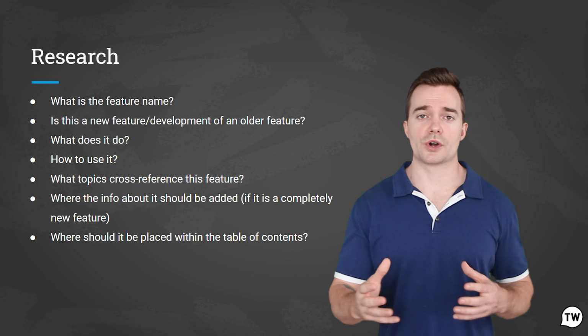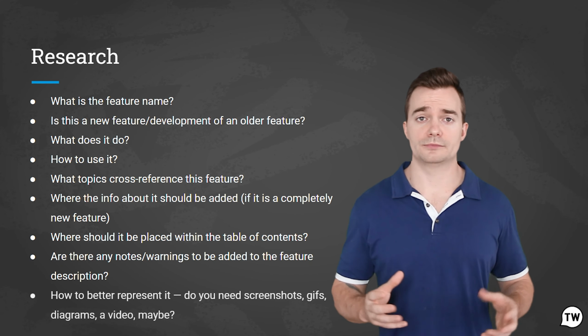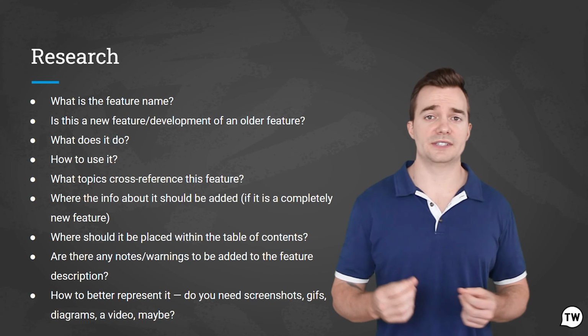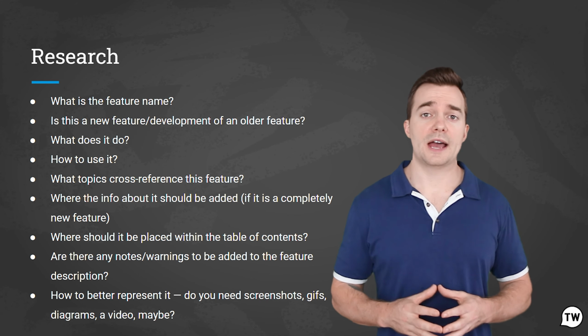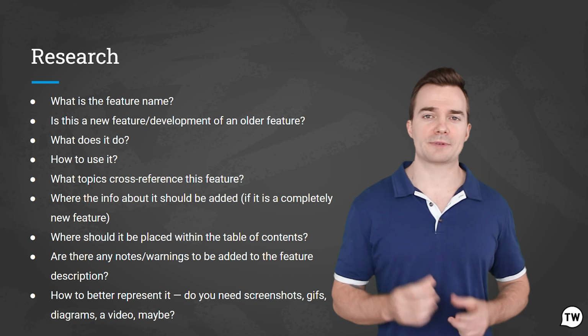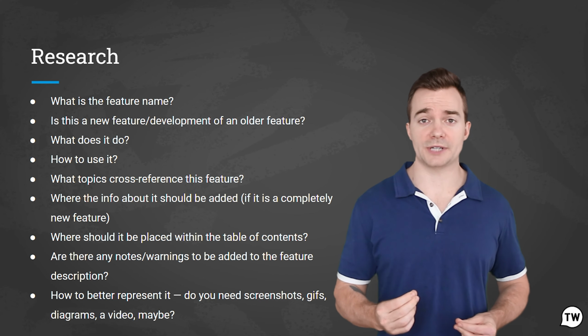Are there any notes, warnings to be added to the feature description? How do I represent this well? Do I need screenshots, GIFs, diagrams, a video, and maybe something else? Now, that looks like a more or less proper list of questions you need to answer in this scenario before attempting to create a new help topic.